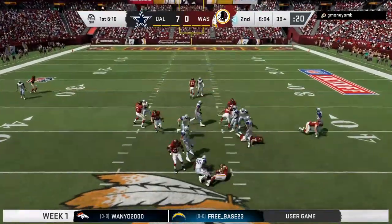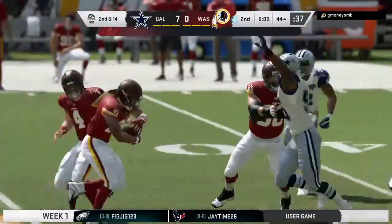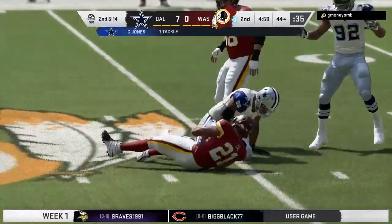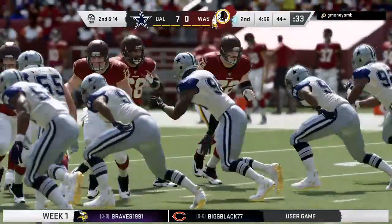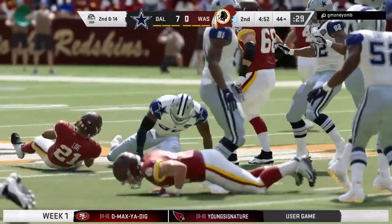On first down, here's Love. And that play going absolutely nowhere as he's belted before he could get out of the backfield. That'll be a loss of 4 yards on the play, and it'll bring up a 2nd and 14.